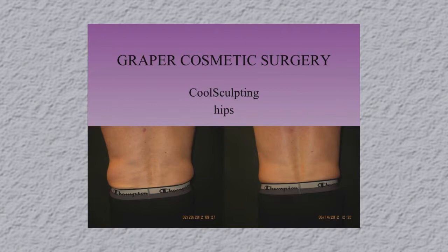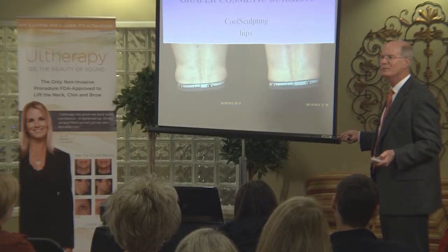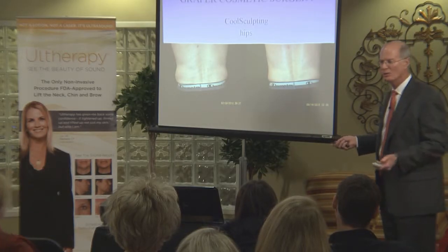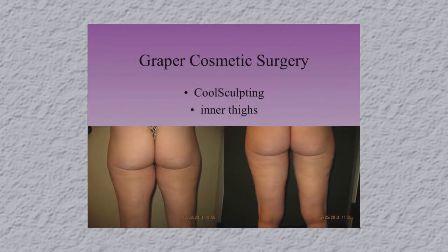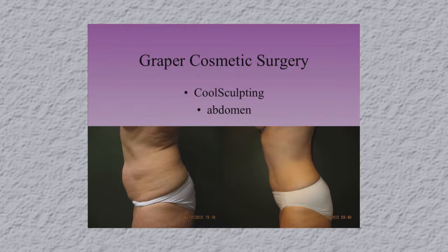Okay, there's a guy. See the fat? Less. Is that 22%? I don't know, but it's reasonable. And he did 2 hours and read a book on his iPad. How easy is that? Or watched a movie. Look at those inner thighs. And now there. Pretty good. No scars, no anesthesia, no downtime. Nice. Bra strap rolls? Better. Not gone. 22%. Keep doing it. That's one. Look at that.